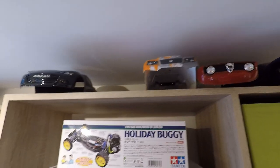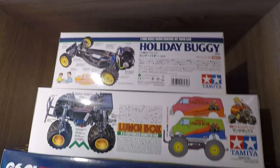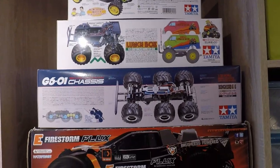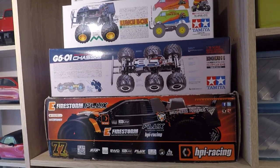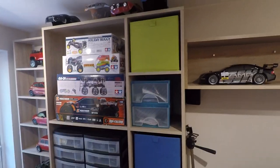So that's that. Got some spare body shells up here. Some are still being worked on. Now, kits to build. Still got the holiday buggy to do. I've done the lunchbox, but I'm just going to do the spare shell for that. Got the Kong head here to do. I'm waiting on some aluminium shots from Time Tunnel, and I'll get on with that one. Just got general storage bits and pieces in here.